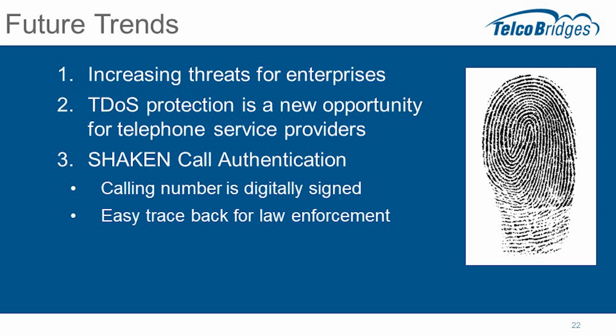And it's really interesting. We talk to people who say, I never get hit by fraud. Nobody ever gets hit by fraud. It'll never happen to me. But when it happens, I tell you, enterprises can be shut down. They depend on inbound calls for their business. And when a TDOS attack occurs, it totally destroys their business.